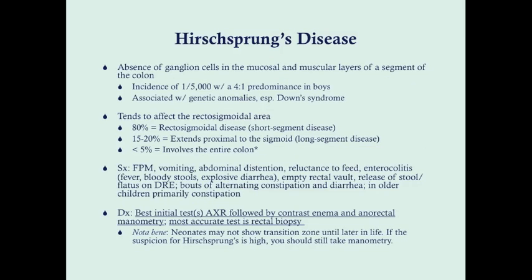So Hirschsprung's disease is an absence of ganglion cells in the mucosal and muscular layers of a segment of the colon, and that's going to be the segment that can't relax. Proximal to that, you'll have a megacolon. The incidence is 1 in 5,000, so very common. 4 to 1 predominance in boys.